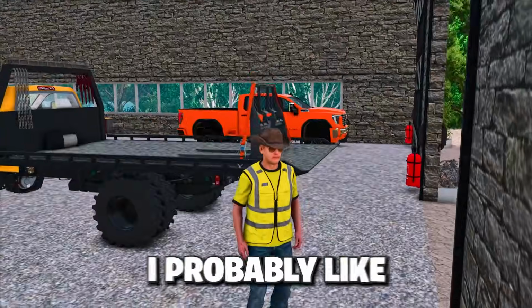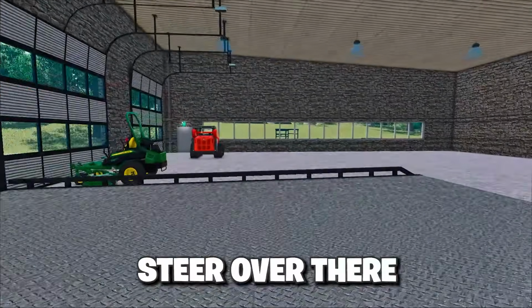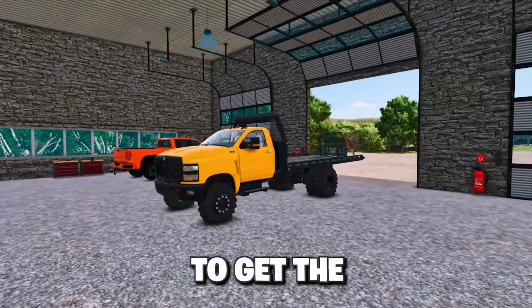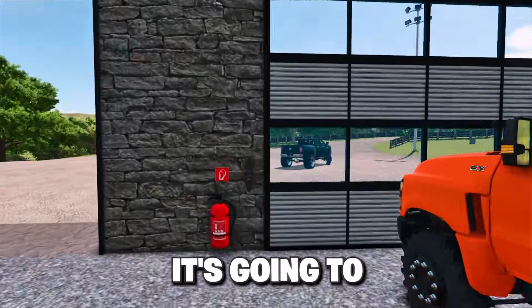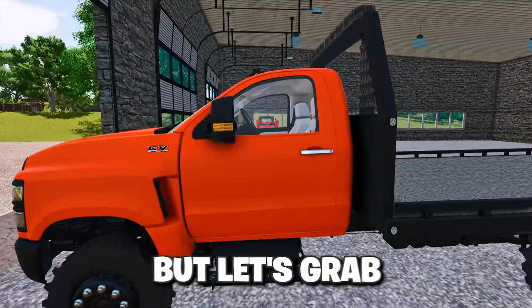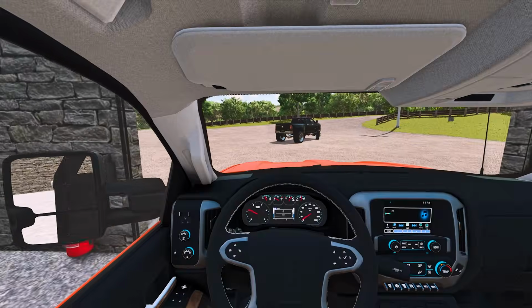We've got a pallet fork. I probably like, what is a pallet fork going to help us with? Well, we're going to grab the skid steer over there, the Kubota. We're going to use that to get the abandoned repo up on a trailer. That's how we're going to transport it. It's going to get pretty crazy. So stay tuned for that. But let's grab this one for now. It's free and clear, and we'll head out and grab the Lamborghini real quick.